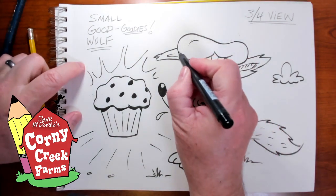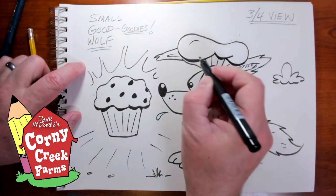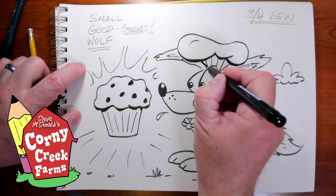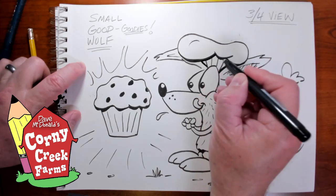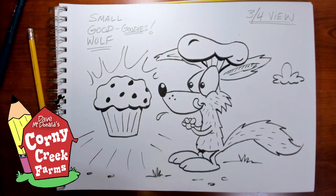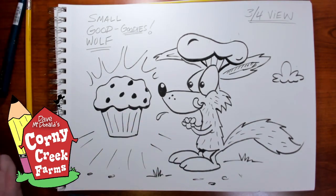the small good wolf. Now I'm going to go back. See, I can't even help myself from going in. Thicken that up under the hat. There's some volume to that hat, right? So that might be casting some shadows under there. There we go. Big hat. There we go. I'm liking that. The small good wolf with his big box of goodies there. His muffins. I hope you had fun drawing that along with me today.